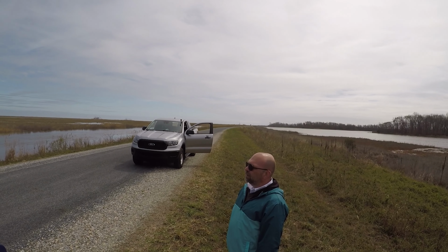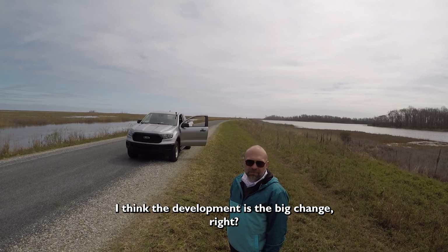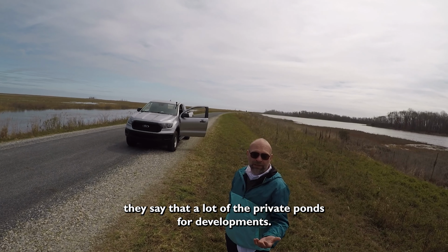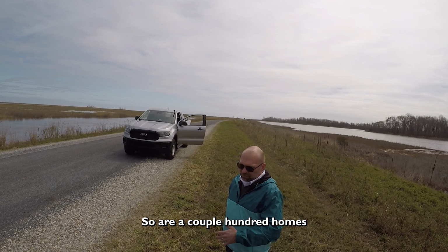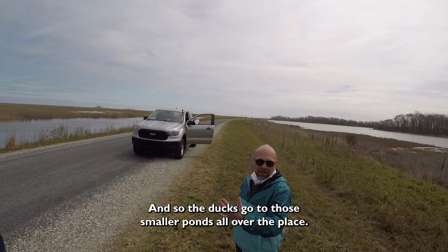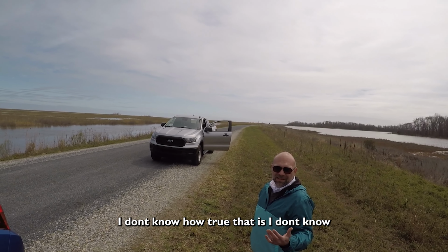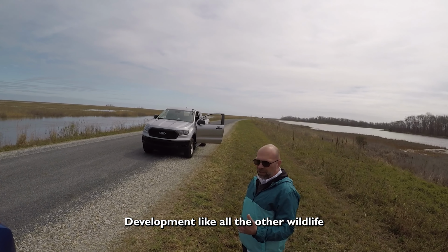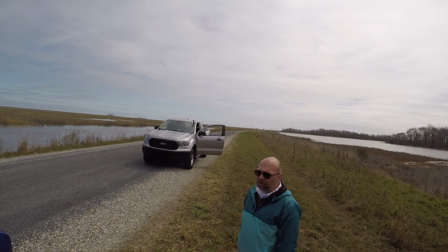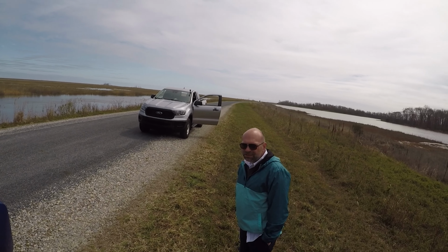What are some changes that you've noticed coming out here for 20 years? I think development is the big change, right? Yeah. So, again, I don't duck hunt, but my buddies who duck hunt say that a lot of the private ponds are for developments, right? So a couple hundred homes and a pond in the middle of it for the rainwater, right? And so the ducks go to those smaller ponds all over the place, and so they don't come to some of these larger areas. How true that is, I don't know. Development, then also all the other wildlife, so deer and just all those sort of things, wild dogs, fox. Oh yeah, a lot of fox, coyotes making an appearance, wild cats, a lot of feral cats.